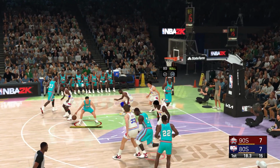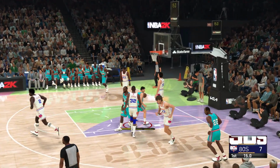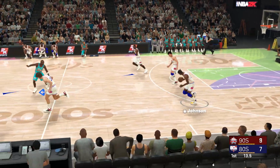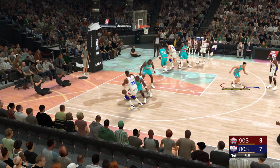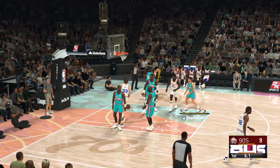Stockton in the high post. Johnson's there. Lays it up off the glass. Stockton's got 5. Good way to start this game. You want to get him rolling as early as possible. And we know once he gets in the rhythm, he's a really tough guy to stop.